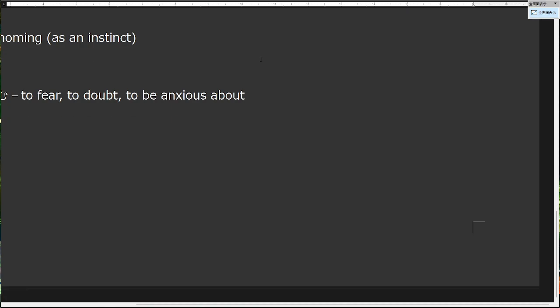Homing as an instinct is kisou. Ki on the left side for to return, aka home. And sou on the right side this time, not for altitude, but for a nest. So kisou is our instinct for returning home to the nest. And finally, to fear, to doubt, or to be anxious about something with our kanji from ayauku.